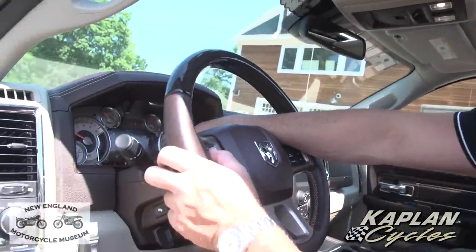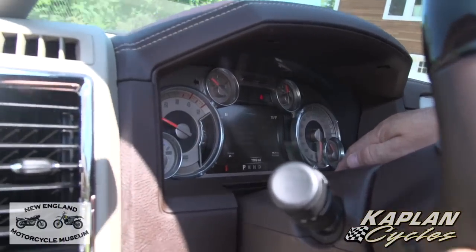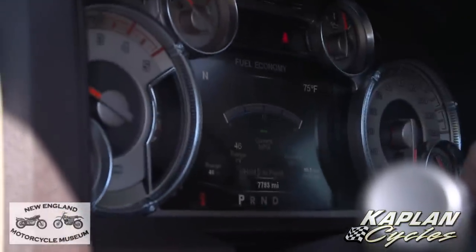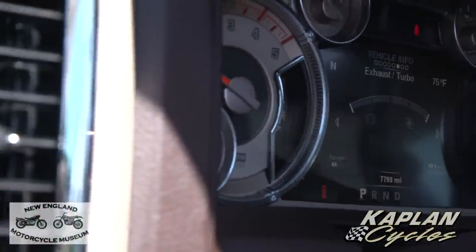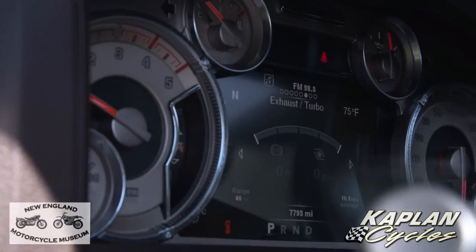All kinds of computer controlled stuff here. Distance, average miles per hour, elapsed time, the distance since, and your fuel mileage, exhaust turbo. I like leaving it on the exhaust turbo because I don't know why, I really like that one. But just a fantastic truck.